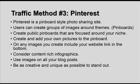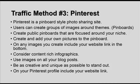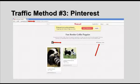Or at the very least, you could also focus in on your profile. Make sure when you set up your profile that you include your website link, because with your pictures they'll actually have your little icon that shows, hey, this was shared by John Smith. If they click on that, look at your profile, they'll see your website. So it's another way to get that. So make sure you're including your website link on your Pinterest profile.